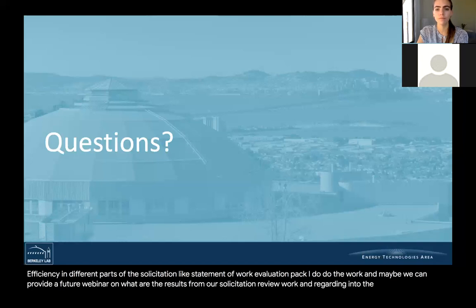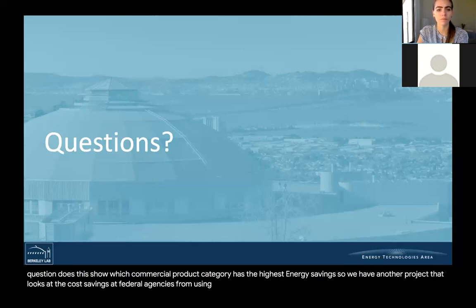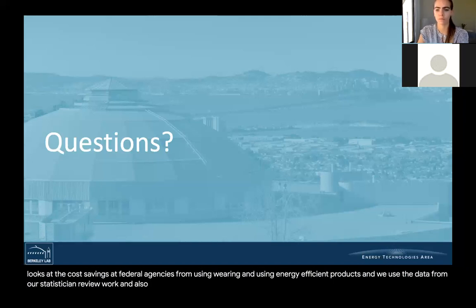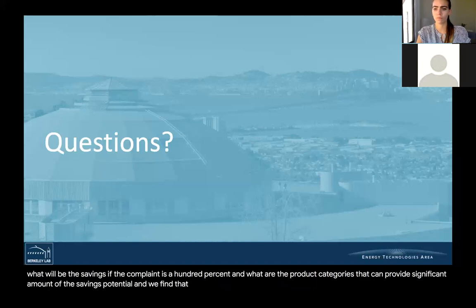And regarding the second part of the question, does this show which commercial product category has the highest energy savings? We have another project that looks at the cost savings at federal agencies from buying and using energy efficient products. And we use the data from our solicitation review work and also from our cost savings work to find out, okay, what's the current level of compliance and what will be the savings if the compliance is 100%, and what are the product categories that can provide a significant amount of savings potential. We find that generally product categories like electronics and IT equipment and HVAC products have a significant amount of savings potential still to be reached.